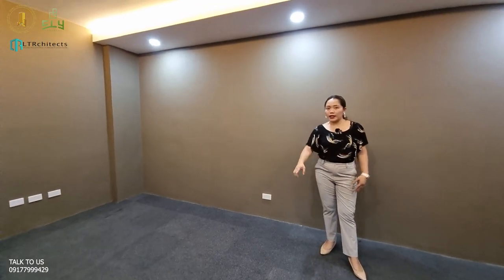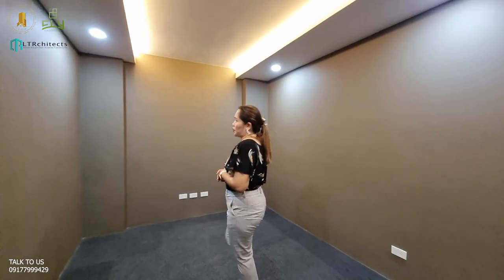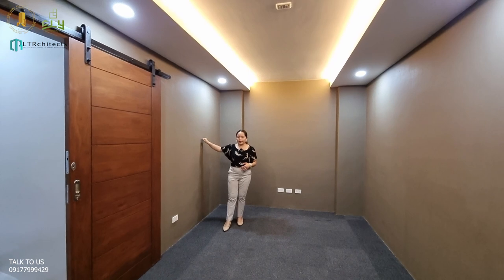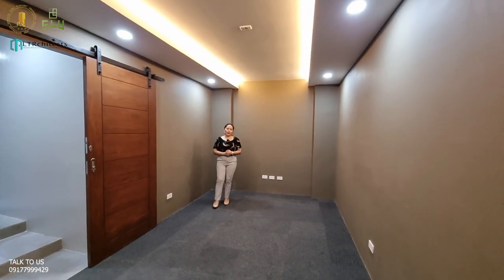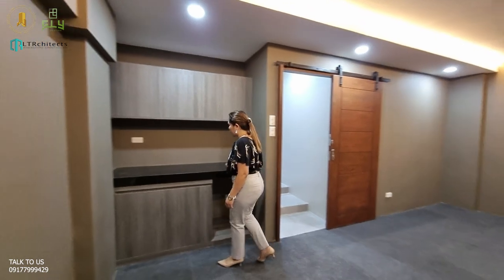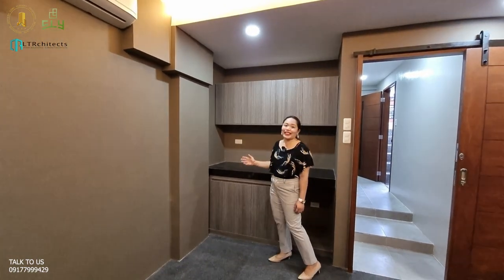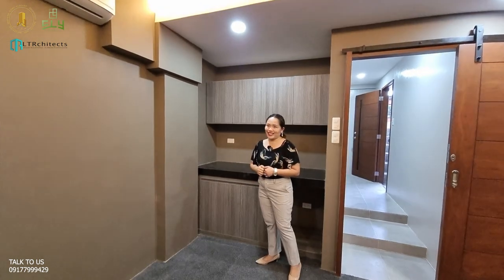We're using carpet here, and what makes this house soundproof is we are using light blocks for the walling. It's very sturdy, durable, and heavyweight. So this theater area also has a countertop for your drinks, and we are using a galaxy black granite here, the same with our countertop in the kitchen.